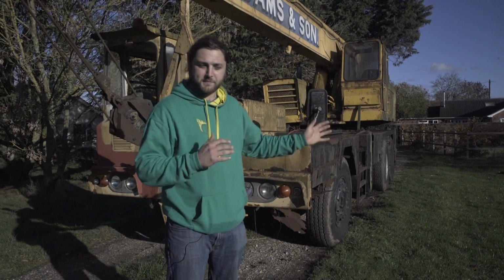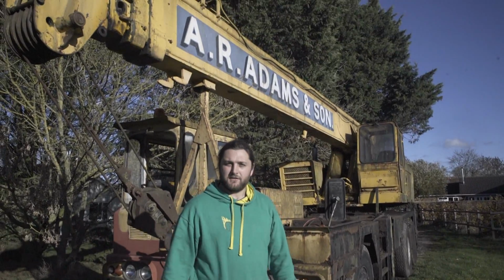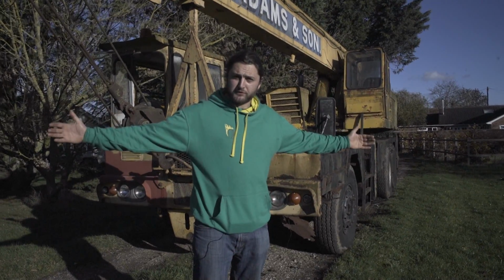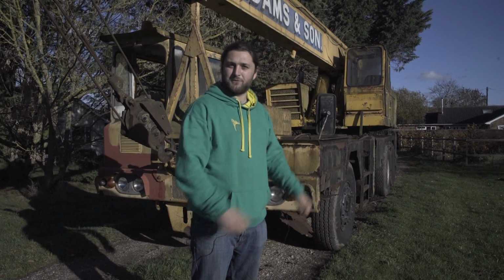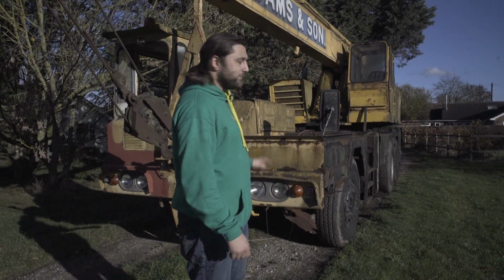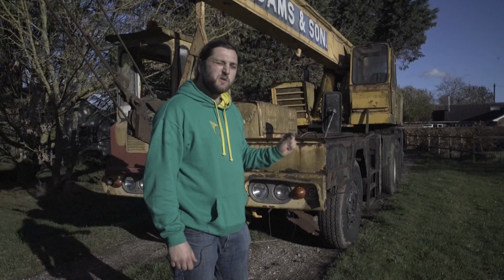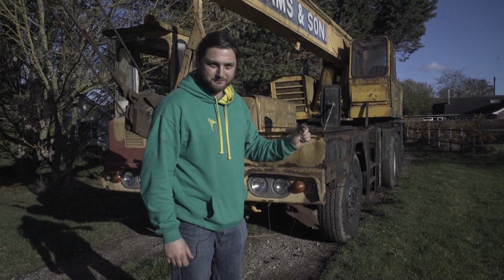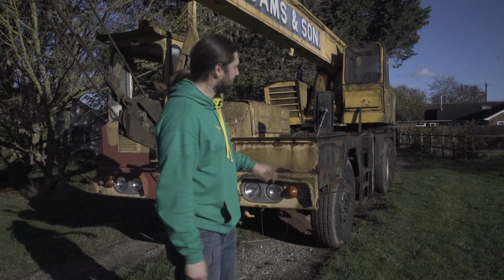And before that, it spent all of its life working for A.R. Adams and Son in Wales, which is obviously a very useful place for a crane to be in comparison to Norfolk. And it spent its life there lifting steam engine boilers. That's what they did, they repaired boilers. And so it lifted boilers and put them back down where they needed them. The thing to note though, that they say that you're doing really well with one of these if you can get it to 40 miles an hour. That must have been a very long drive bringing it back from Wales.